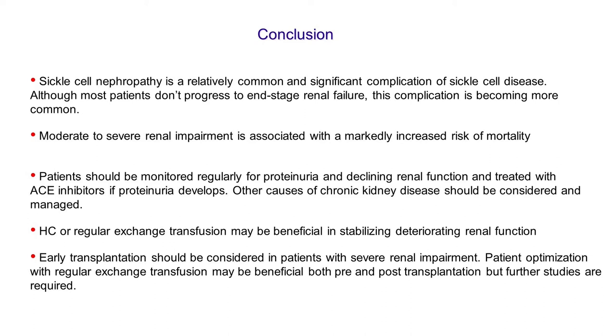And although a lot of the data is observational or anecdotal, I think there is an increasing body of evidence that hydroxyurea can preserve kidney function over time, and that we should be encouraging our patients, even if we have to dose reduce it, to take this drug. And early transplantation: life on dialysis is miserable for anybody, but it's particularly miserable if you have sickle cell disease, and we really should be pushing these patients towards transplantation as quickly as possible.